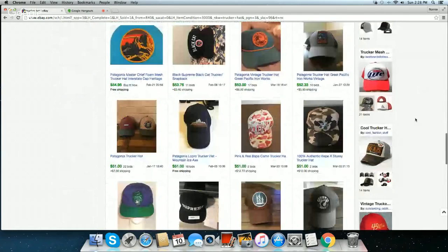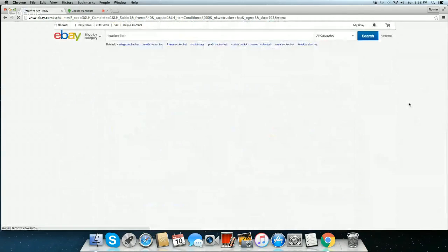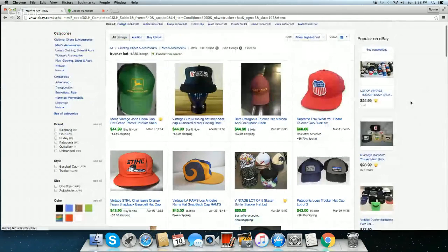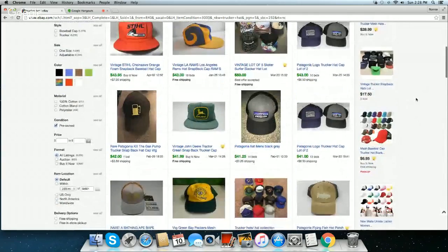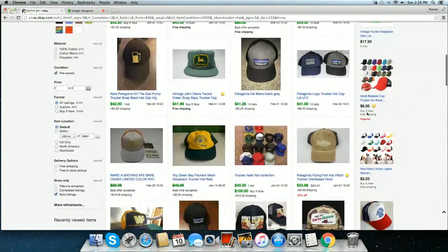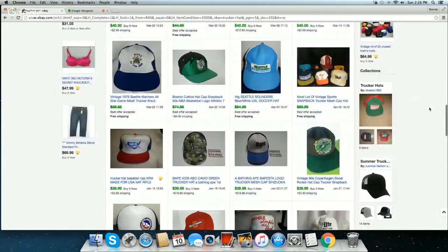You just do some searching for hats on your own. You could figure this out real quick. John Deere, Stihl chainsaw. I mean, more Patagonia hats. Didn't we just see that Patagonia hat for $300? That's crazy. One goes for 42. One goes for 300. But you know, there's a lot of money in hats if you find the right hats.